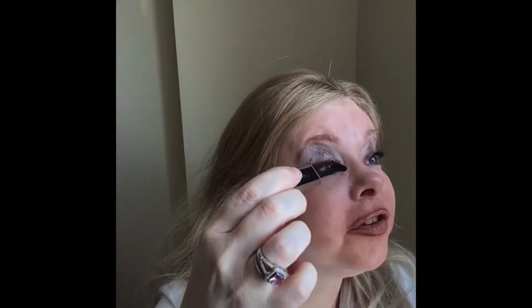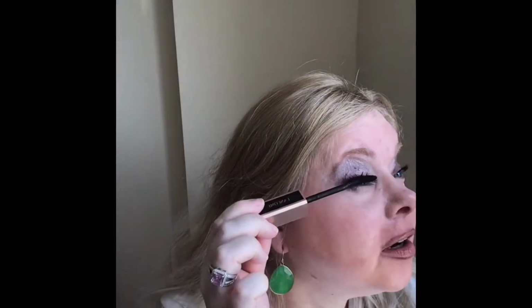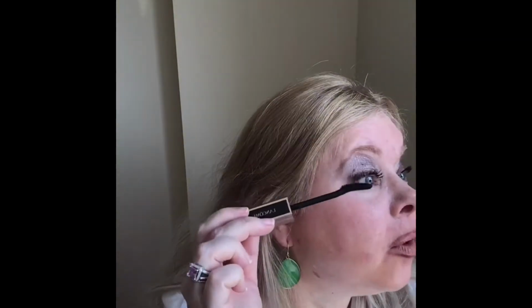It's just a natural look. I'm not wearing any foundation, just a touch of concealer on some of my spots, which I'm sure is very noticeable unless you can't tell on the camera. So I'm really loving this mascara. No regrets that I bought it. I find it separates very well, and it's really easy to get in the inner corner. So let's just carry on.